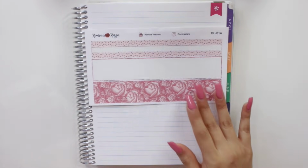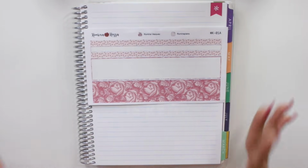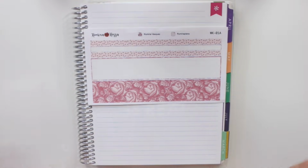So I just like decorating my planner. If you guys don't like the whole decorative aspect of this, you definitely don't have to do every single thing that I'm doing, but this is just what I do and what works for me.